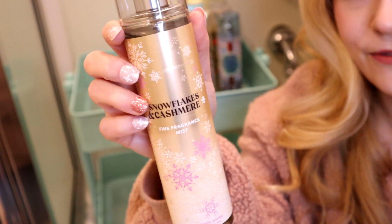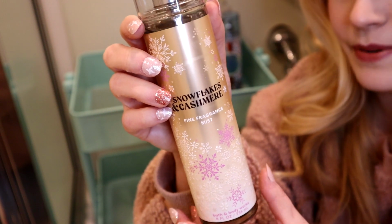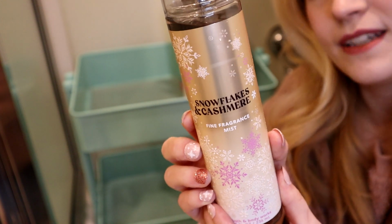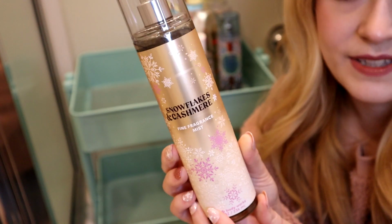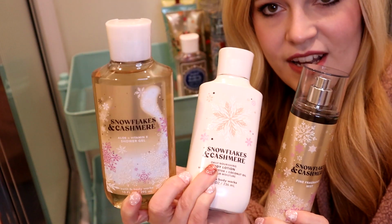We've got Snowflakes and Cashmere. This is classic for January and February in my opinion. And this has notes of vanilla cashmere, cream, caramel woods, and frosted clementine. This is a very soft, feminine, kind of cozy scent. We've got the fine fragrance mist, the lotion, and then the shower gel as well.